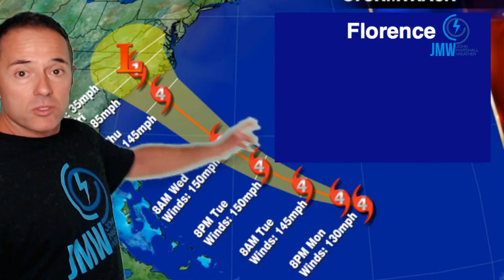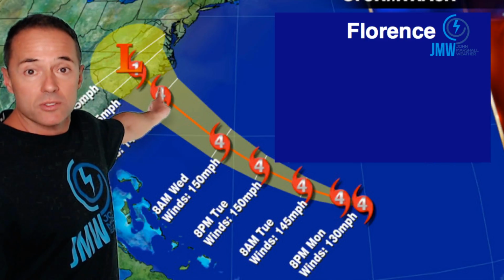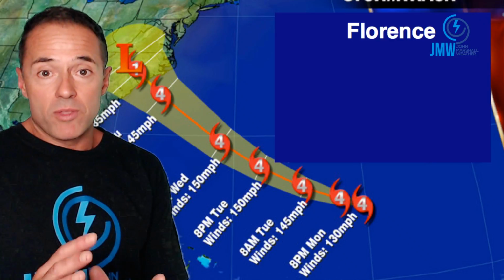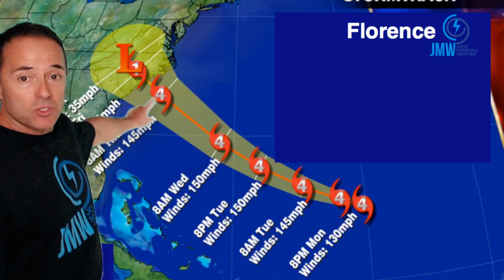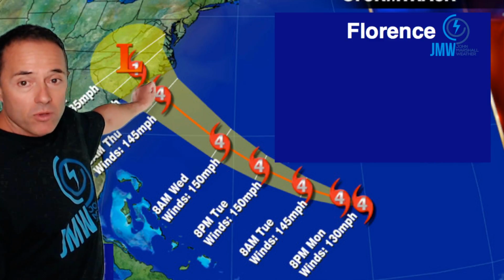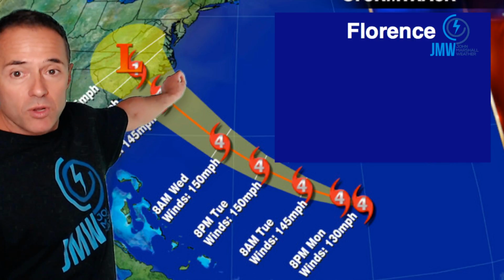A couple of the models, like the GFS, the American model, has this thing around Cape Hatteras and sits it for a few days, that Outer Banks area, just right there. Several of the models, including the New European, has it coming into southern North Carolina. All of the models are around the upstate area of South Carolina into coastal North Carolina.